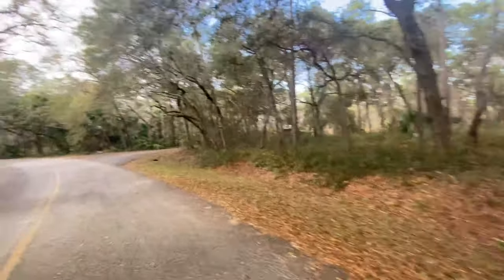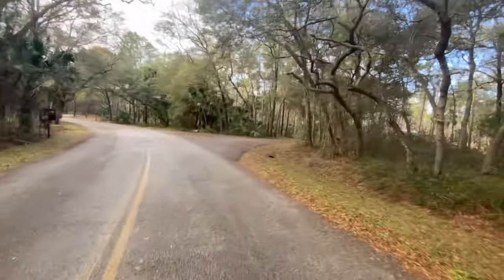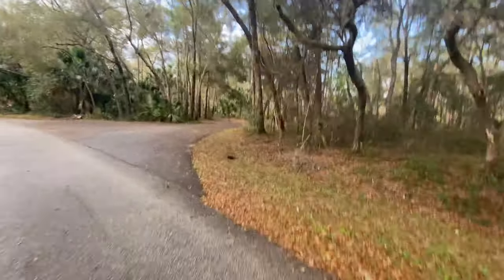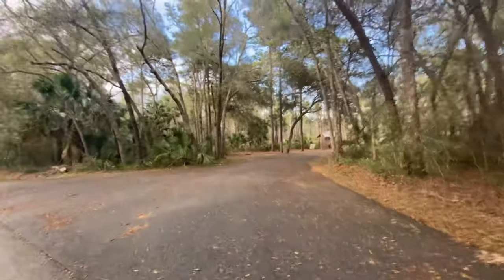Called ahead, tried to reserve, can't reserve. It's just a walk-up kind of thing. And the ranger said to come on in. They've got plenty of sites, so we'll see what's going on. Looks like, I'm assuming, go this way. Maybe not, we'll see.